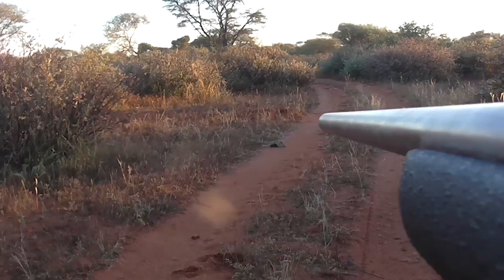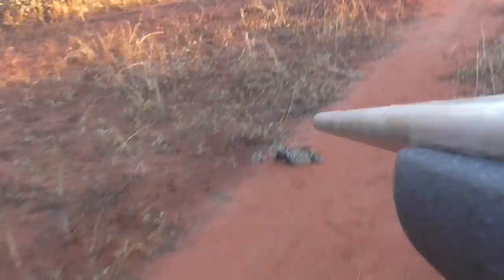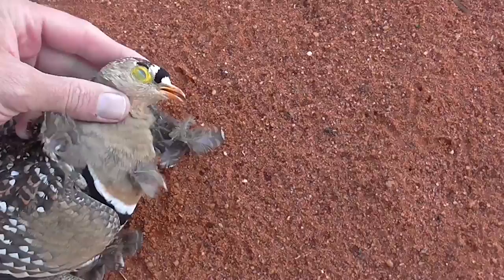It's a double-banded sandgrouse. And it's going to be really good in a game bird stew.